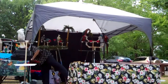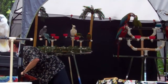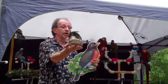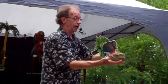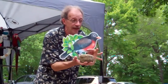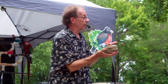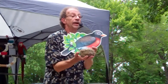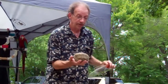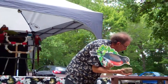What do they build? A nest. Both the boy and the girl, they put the mud, the grass, the straw. When there's eggs in that nest, even the boy bird sits on the eggs. So with all the nests up in the tree, when you see an adult bird sitting there, that might be the boy bird. When we have babies, mom and dad take turns feeding the worms.